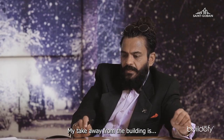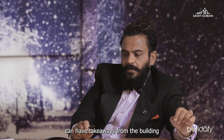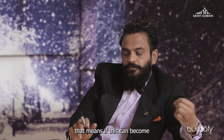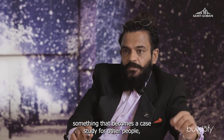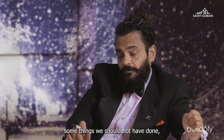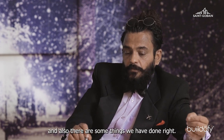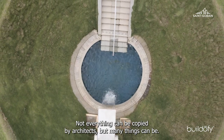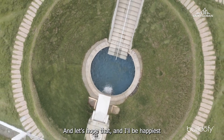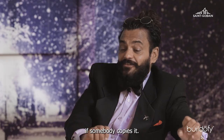My takeaway from the building is, if other architects can have takeaways from it, that means if this can become something that becomes a case study for other people, I'm sure there are things I would have done wrong, some things we should not have done, and also some things we have done right. Not everything can be copied by architects, but many things can be. That's my hope, and I'll be happiest if somebody copies it.